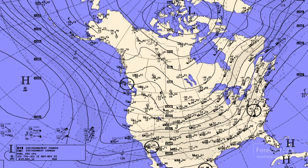Then looking down into the southern U.S., it looks like we have an active jet stream through that area. 137 knots there at 250 millibars. So that's centered over Colorado. And the axis, looks like there's two axes right there. One across southern Arizona, that's got the look of a subtropical jet. This looks like a polar jet, and it connects all the way up into Quebec.